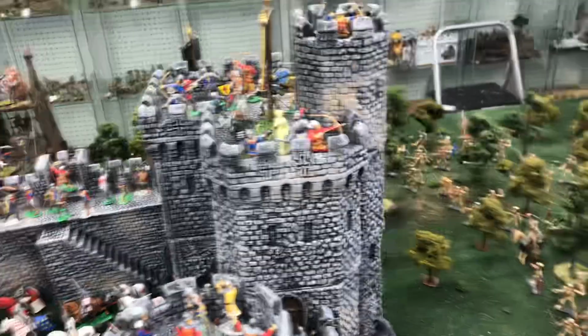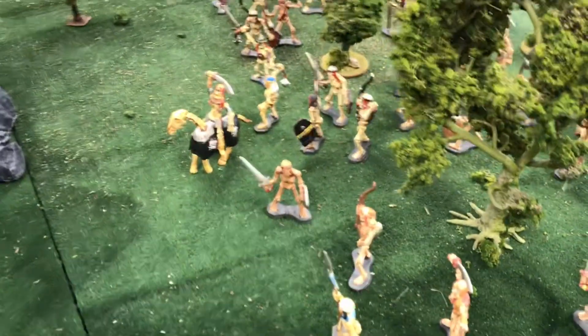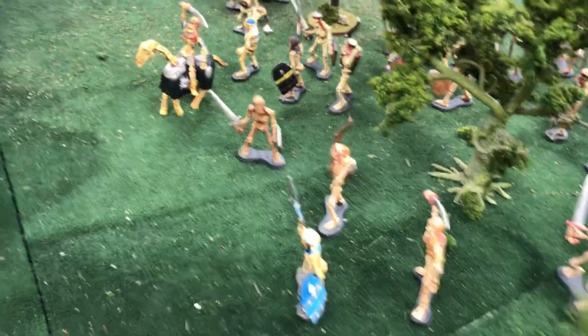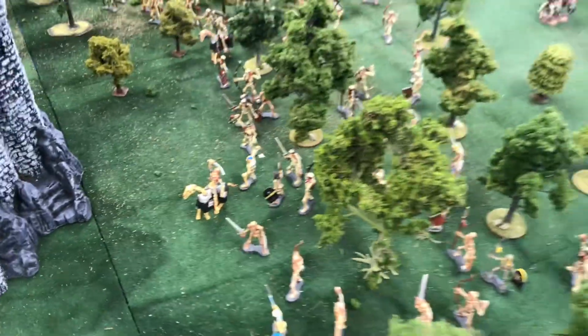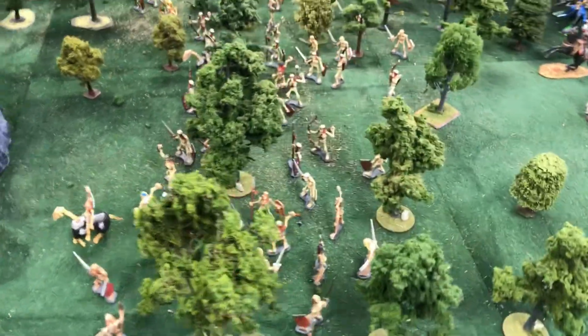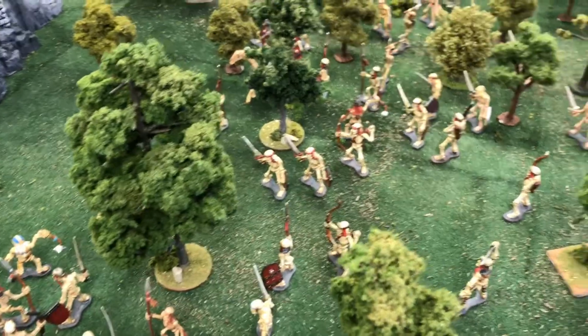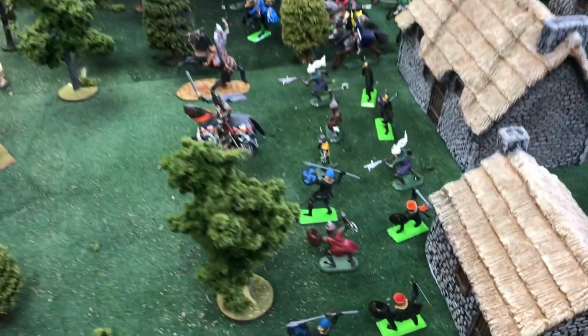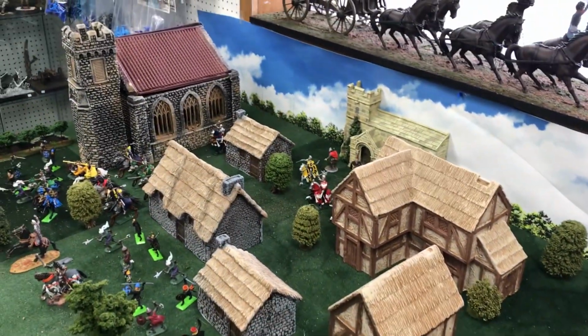How many figures do you think you have on the table here? There's about 400 or so. 400 or so figures, and these skeletons look nasty. I recently painted up a skeleton army too. Nothing as nice as these, though. And there's the old Britons. And their village looks incredible. I'm going to pause the camera and go to the other side.